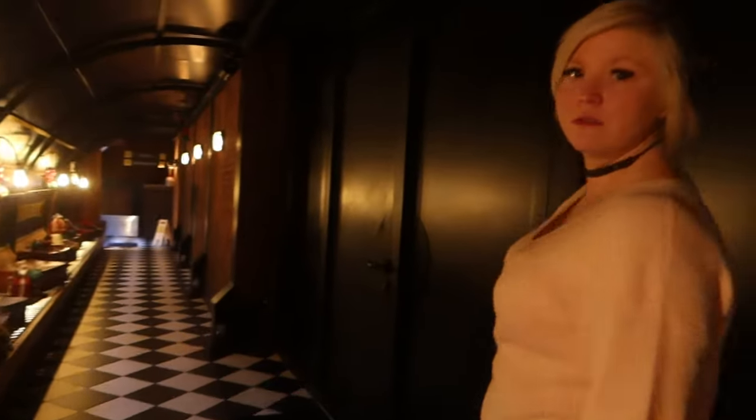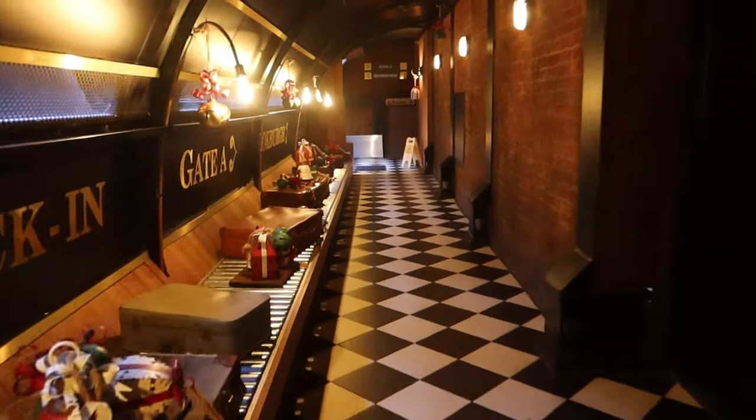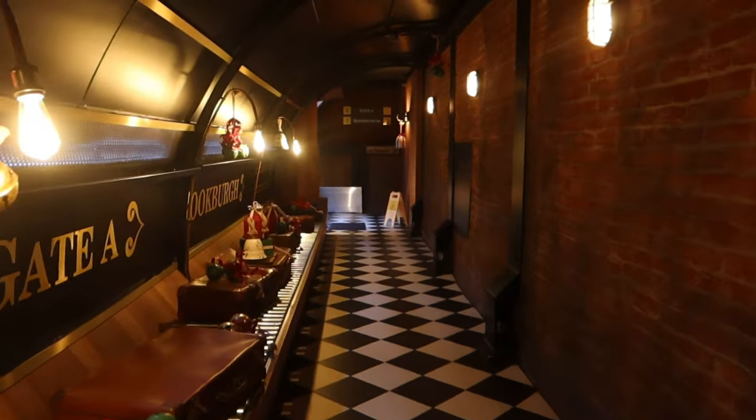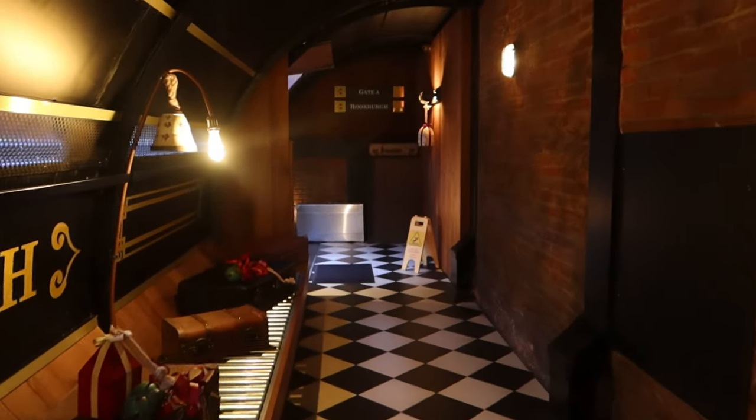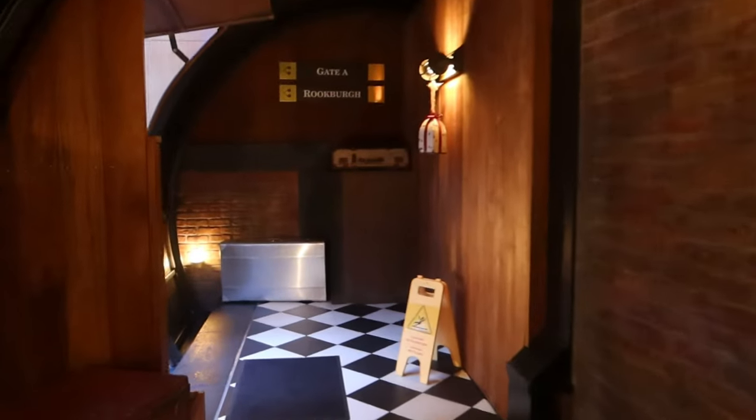So we have just finished breakfast. We thought we'd quickly show you the quick entrance that you get to the park, well, to Rookburg specifically, when you stay at the Charles Lindbergh Hotel. It is the quickest way to get on the rides, isn't it? So, to enter the park.